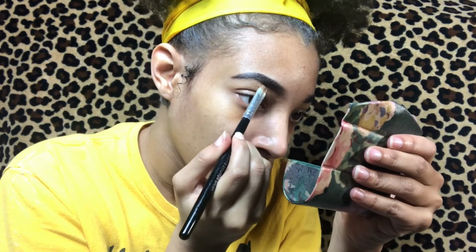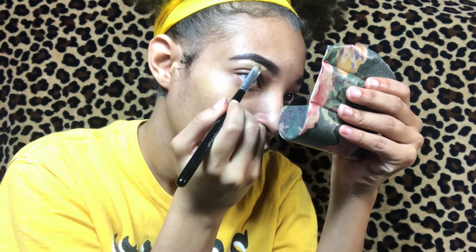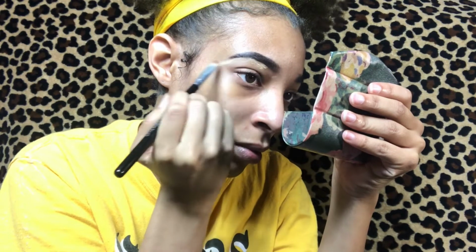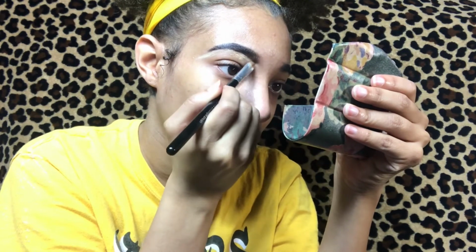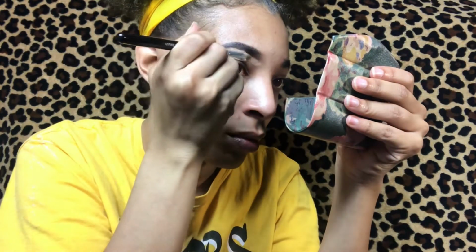Then I take a concealer brush and some concealer and go under the bottom of my brows just to give it a little bit more shape. Then at the top of it, I use my foundation because I don't like it to be too light at the top of my brows. And to me it just makes my eyebrows look better.